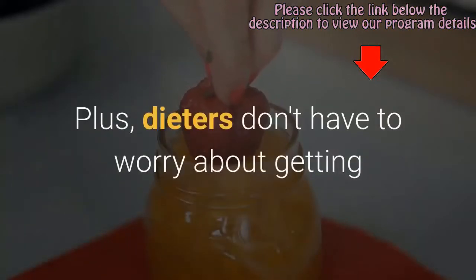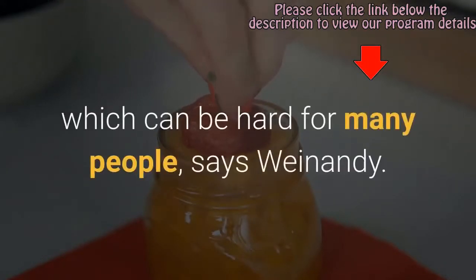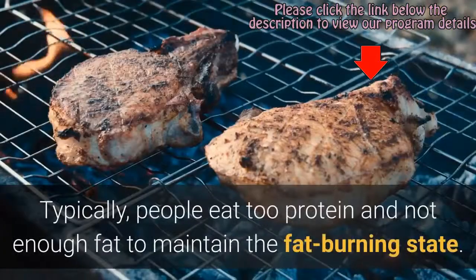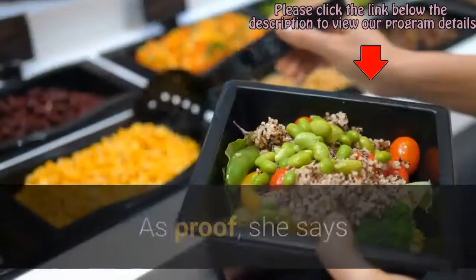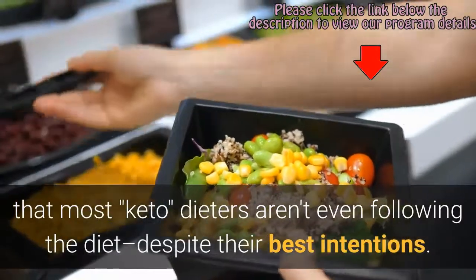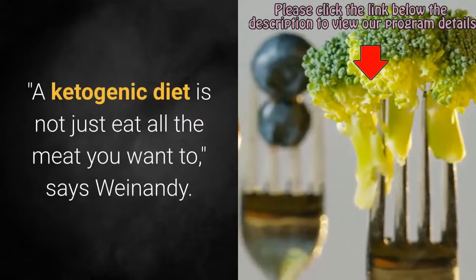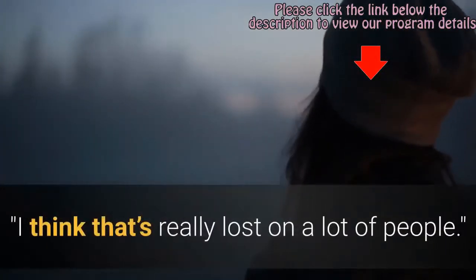Plus, dieters don't have to worry about getting in 80% of their calories from fat, which can be hard for many people, says Weinandy. The verdict, according to Weinandy: maintaining ketosis is extremely hard. Typically, people eat too much protein and not enough fat to maintain the fat-burning state. As proof, she says that most keto dieters aren't even following the diet despite their best intentions. Instead, their diets are more similar to Atkins in practice. A ketogenic diet is not just "eat all the meat you want to," says Weinandy. I think that's really lost on a lot of people.